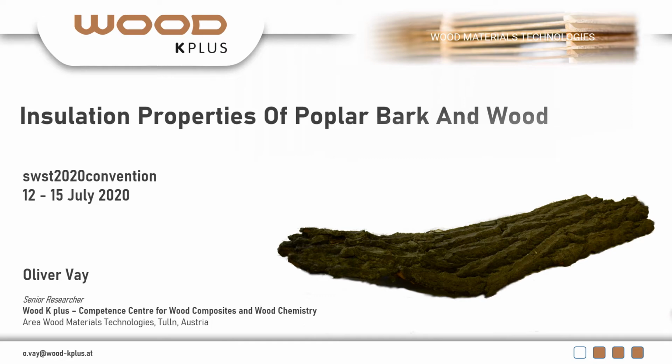Since the bark of poplar is relatively thick, as you can see here, we used this species as a model substance in our study. Small pieces that we could fabricate from the bark can be seen here. So we cut the wood to the same dimensions because we also wanted to increase the insulating performance by means of a chemical treatment, and small samples are easier to handle here.